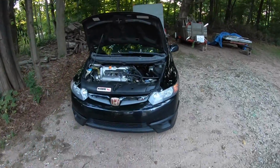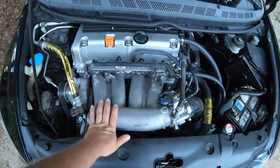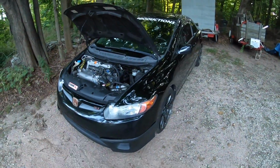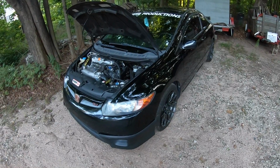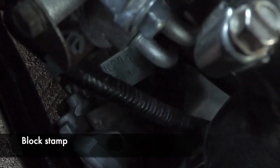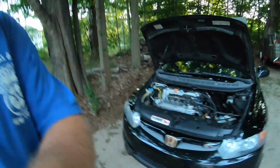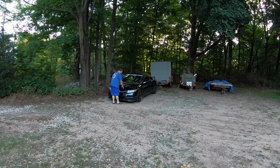Coming out to the K24 right here. A lot of you guys who are new to the channel, this is my 2007 Honda Civic Si, also known as Project Midnight. You could see down there on the plate, it says K24A. I haven't really driven this car a lot, and tomorrow's gonna rain, so I want to get this video done and out for you guys. Stay tuned. I'm gonna make a full mods list video, what I have done to the car, basically everything you needed to do the swap into the 8th gen Si's.